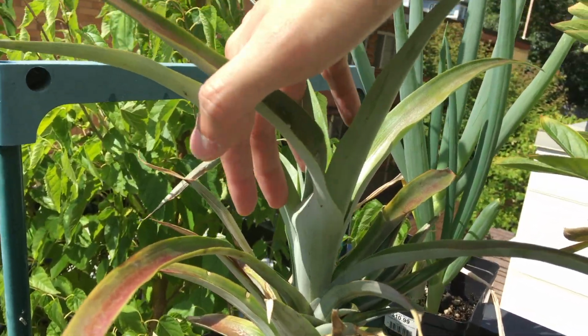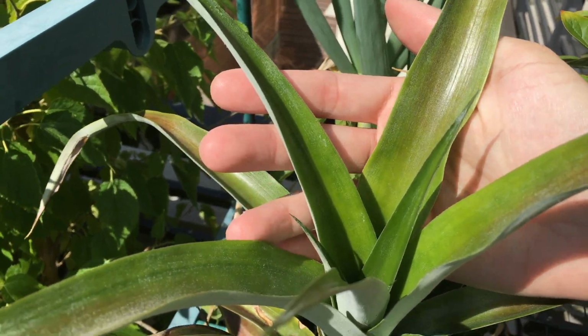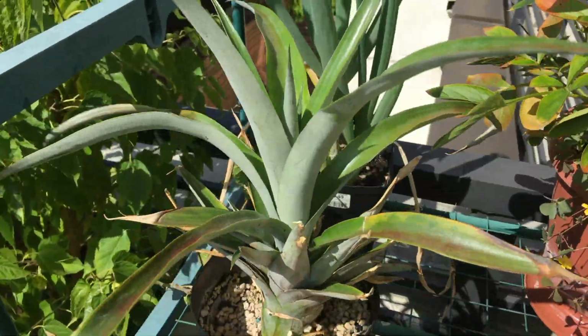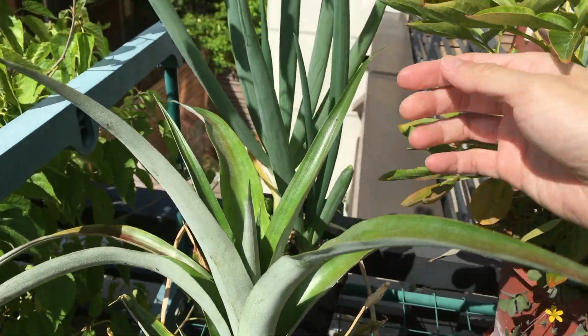You can see this top part of the plant is a lot healthier. You can see a lot of new leaves coming out nicely. Yeah, just the top part of the plant looks really healthy.